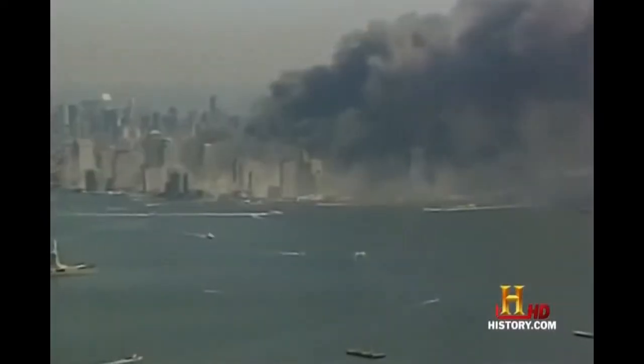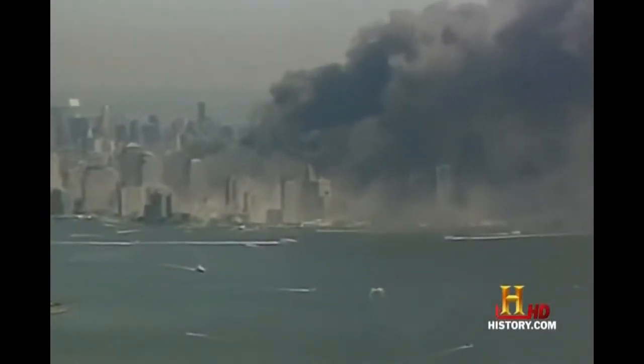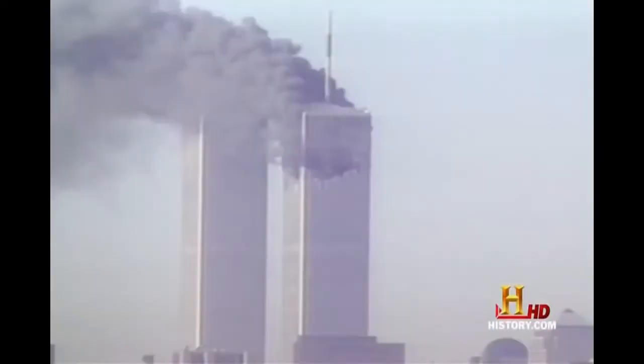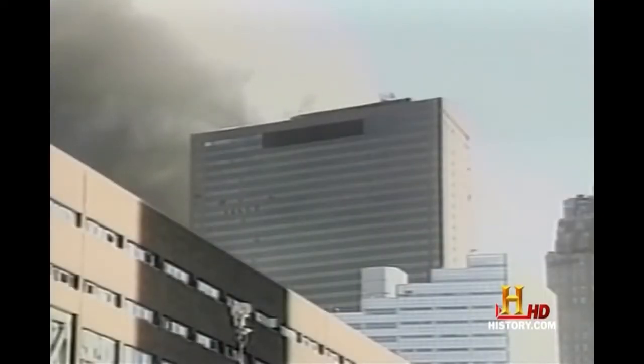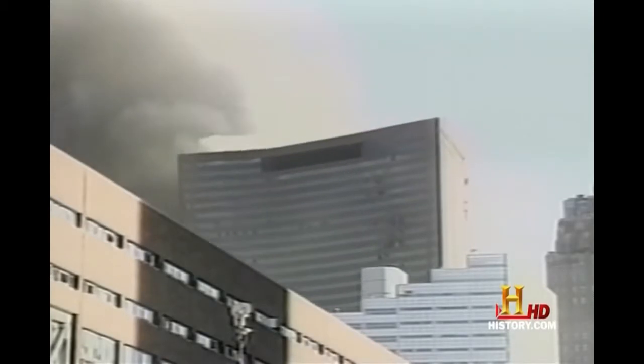World Trade Center Building Number 7. On September 11, 2001, it was one of the casualties of the terrorist attacks on that horrific day. Building 7's sudden and shocking collapse has been overshadowed by the fate of the Twin Towers. But from an engineering standpoint, it is the greater mystery. We were surprised that Tower 7 collapsed. We being the team that investigated what occurred on that day.